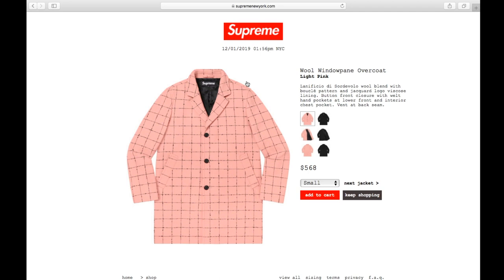This one's the wool window pane overcoat, light pink color, retails $568. You have a size medium, you have all the sizes here. This one's the Lanificio di Sottovolo wool blend with the bouclé pattern and Jacquard logo viscose lining, bottom front closure with the welt hem pockets at lower front and interior chest pocket, vent at back seam.